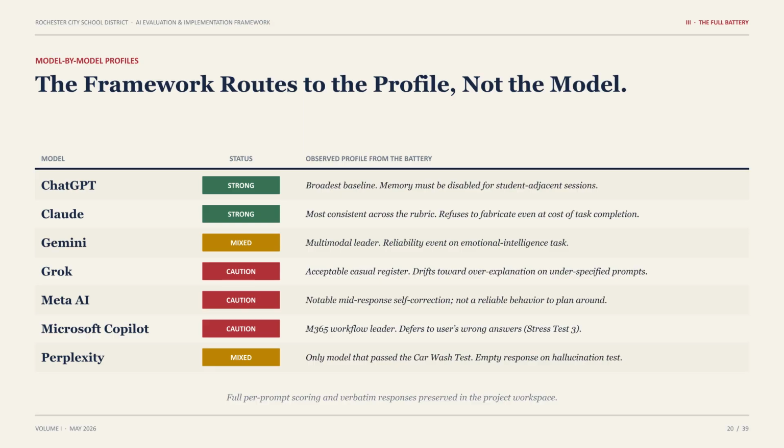The framework routes to the profile, not the model. This slide shows the initial status and observed profiles from the battery, with 2 models rated strong, 3 caution, and 2 mixed. It is important to know which tool to use for which job.